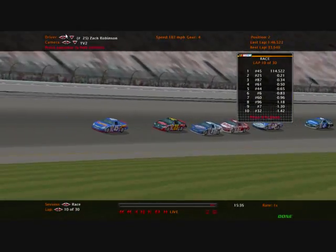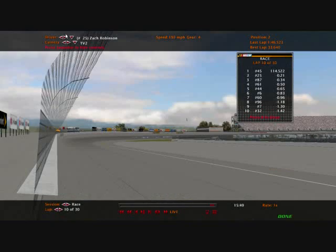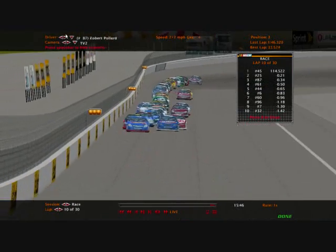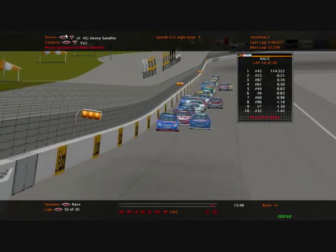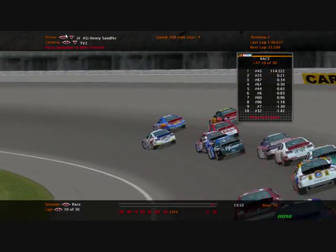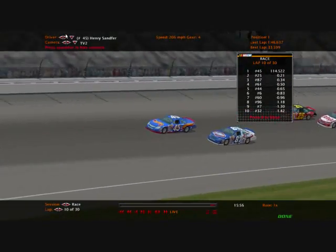Now, it is Henry Sanford still out in front. Zachary Robinson goes to the high side and gives Robert Pollard and Jack Warren those two spots. That, like we just said, Zach Robinson is going to give up. And Henry Sanford is still out in front. After not leading lap one, he leads every other lap.